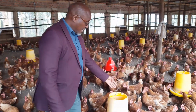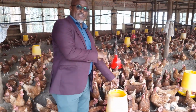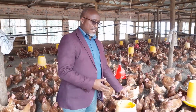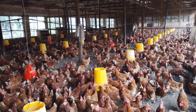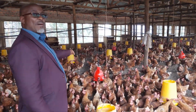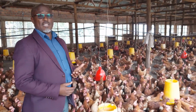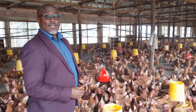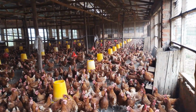And a feeder, and it is also automatic in its own nature. As they pick feeds from there, the more feeds keep sloping down automatically, and so they can be rolled in the morning, and they will keep feeding the whole day automatically through that system. We are using a deep litter method here, but you can see we have those drinkers, the red ones which have water. They are also automatic drinkers. Whatever water is picked by a bird is automatically replaced by the system without telling anybody to go and fetch water to add for these birds. So this is one block that has 3,000 birds, and then we have many other blocks on the other side where we are keeping other birds.